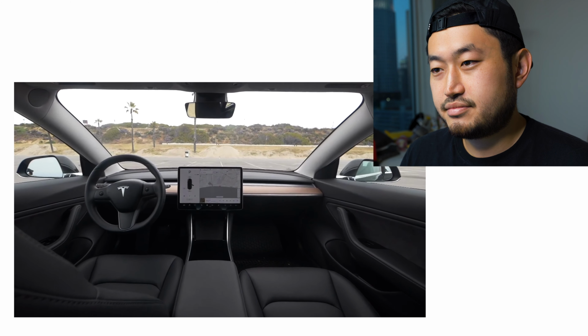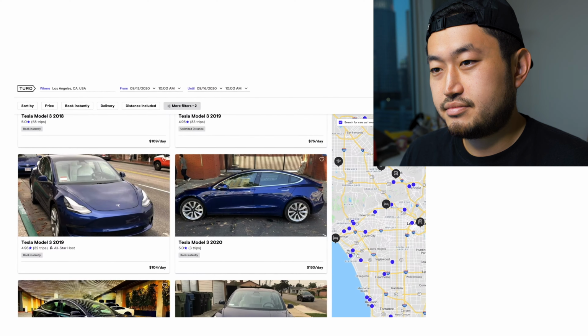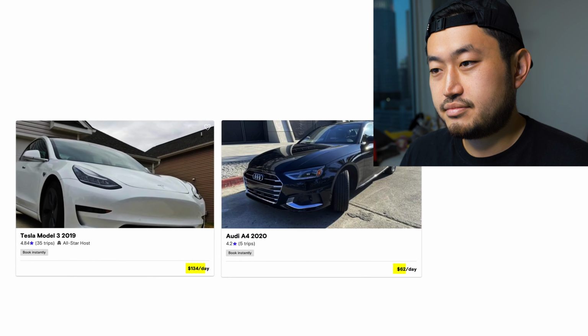Today I rented my car out to a stranger. Allow me to explain. Before I bought a Tesla, I rented one on Turo to see if I really liked it, and I noticed that Teslas in general could charge a much higher price than cars of a similar class.